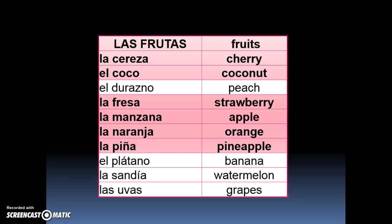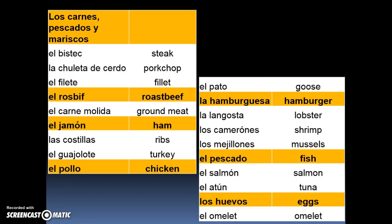So you need to know la cereza, which is cherry. El coco is coconut, definitely a cognate, you can remember that one. La fresa is strawberry. La manzana is apple. La naranja is orange. And remember, the adjective for orange was anaranjada, so it looks similar. And la piña is pineapple, which, if you've ever heard of piña colada, it's a pineapple flavored drink. So these other words on there, again, you may see them, el plátano or la banana. Both are acceptable words. Las uvas, you might see grapes, especially if you have grape juice later on, which we'll talk about.